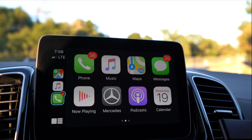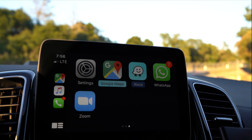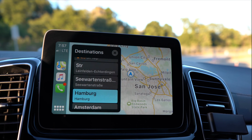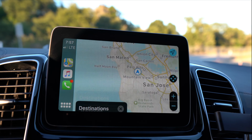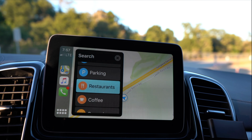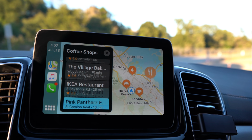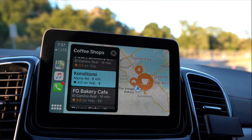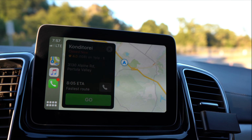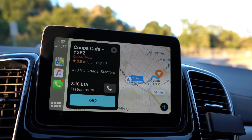So I can choose here now, which is pretty nice because it was a little bit harder to choose the different apps, but it gives you a new layout here. No, not McDonald's, we're not in France. Here, let's search. Okay, let's do coffee. I'm in the area. I want to have the Conditorei. That's one of my favorite places around here. Oh no, it's closed. Well, let's find a different one. Koopa Cafe, that's the legit place. Oh no, it's closed too.